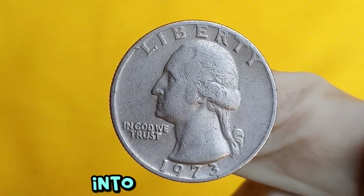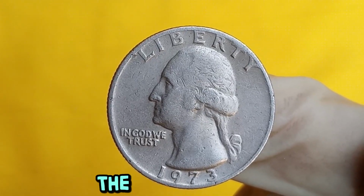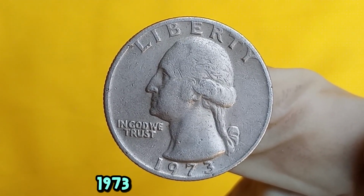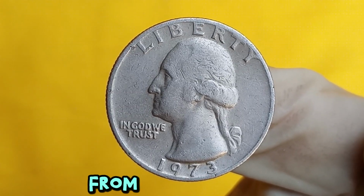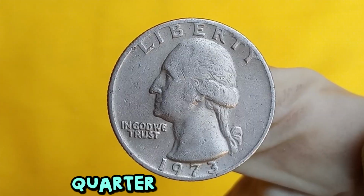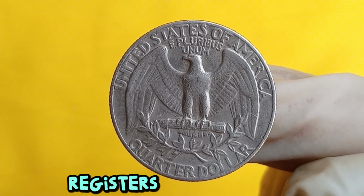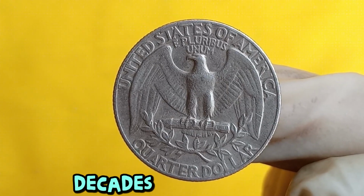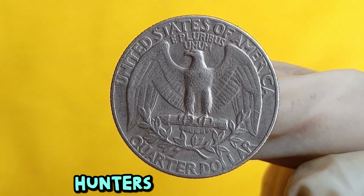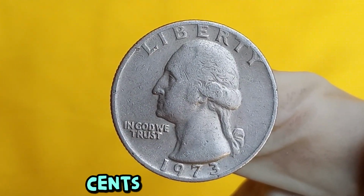Today we are diving into a fascinating coin that many people have seen but very few truly understand the potential of, and that coin is the 1973 Liberty Quarter dollar from the United States. At first glance, the 1973 quarter may look like just another common coin that has circulated through cash registers, wallets, and piggy banks for decades, but collectors and coin hunters know that some examples of this coin can be worth far more than 25 cents.